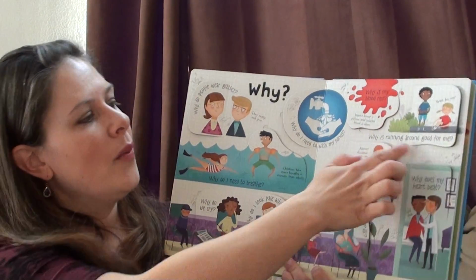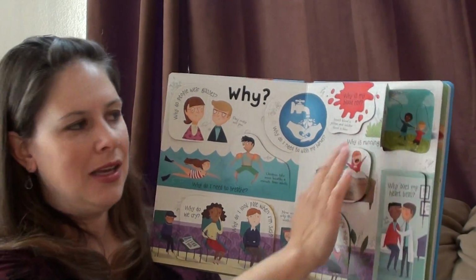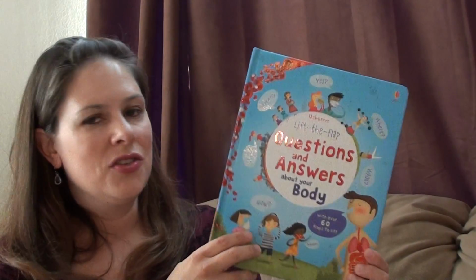So why is running around good for me? Because it helps your heart and other muscles stay healthy. There's a general knowledge one too that's really cool. These are just great for gifts. They're great to have around the house. They're awesome.